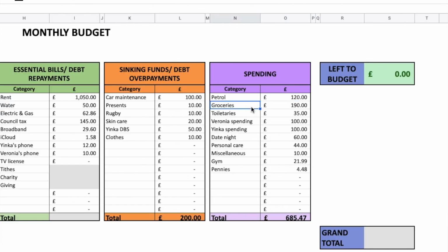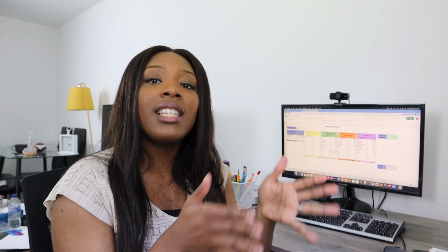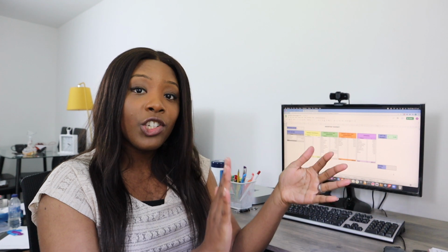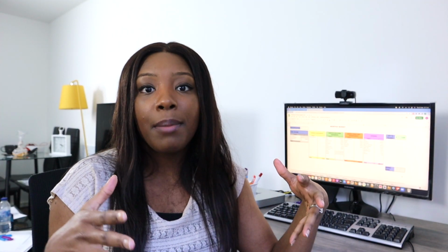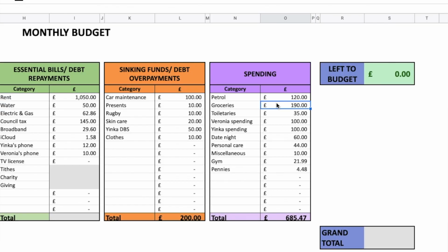Next up, we have groceries. We have allocated £190 for groceries. There are 2 reasons for that. The first reason is, as I mentioned, instead of budgeting for 4 weeks, which is what we usually do, this time we're budgeting for 5 weeks based on when Yinka is going to get paid next. So we need to make sure that we allocate enough money for groceries for that 5th week, because otherwise we're not going to have any money for groceries if we only budget for 4 weeks. So that's one of the reasons.